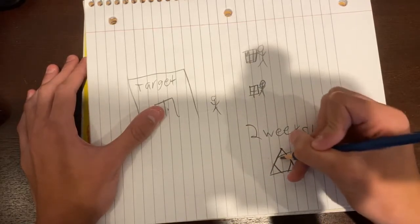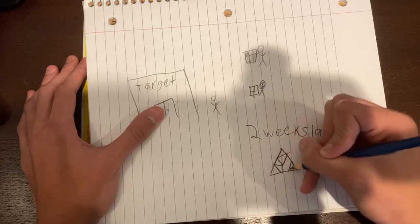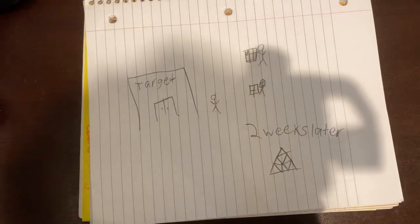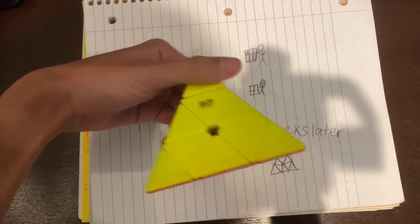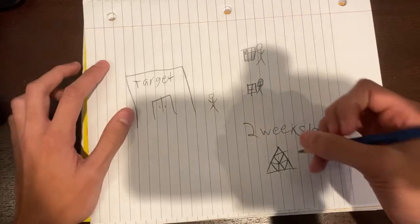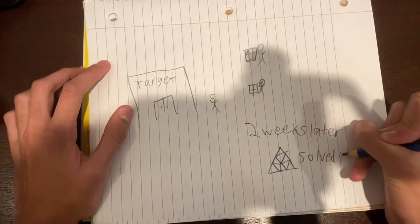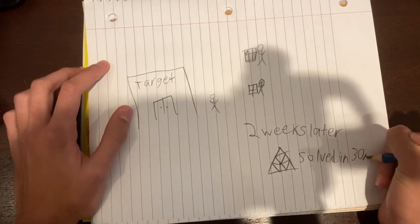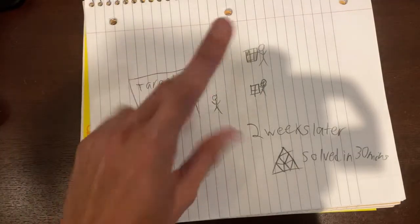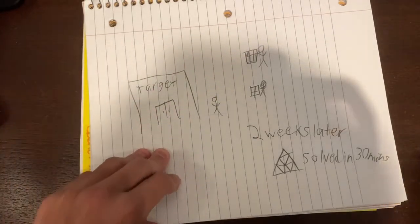I got a Pyraminx, which I still use as my main till this very day. It's right here. Still looking in pretty good condition, not gonna lie. So I actually solved that one pretty quickly. Solved it in 30 minutes. Which is actually pretty good, considering I literally just started cubing 2 weeks ago, right? I didn't really know what cubing was then, alright?